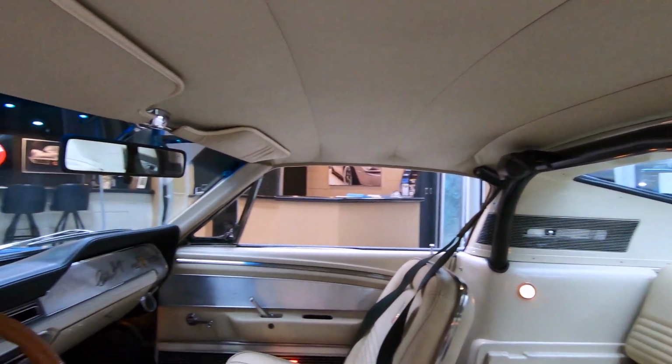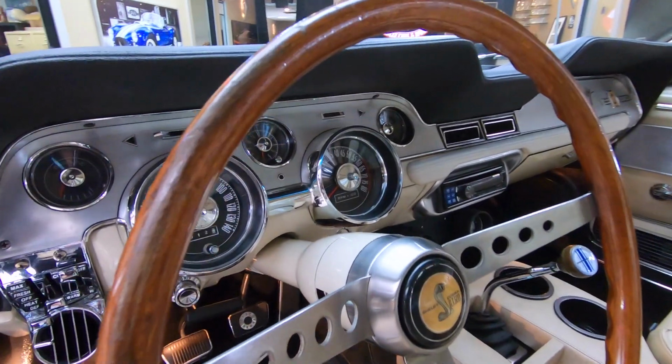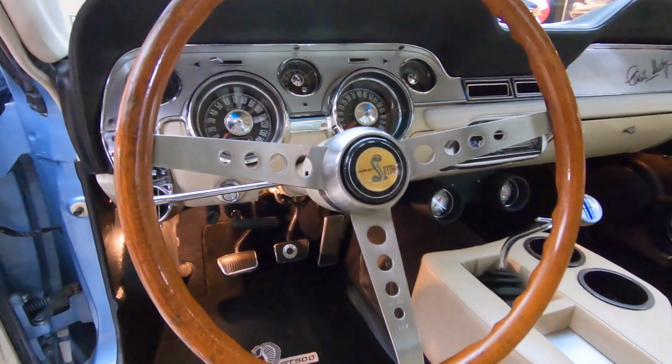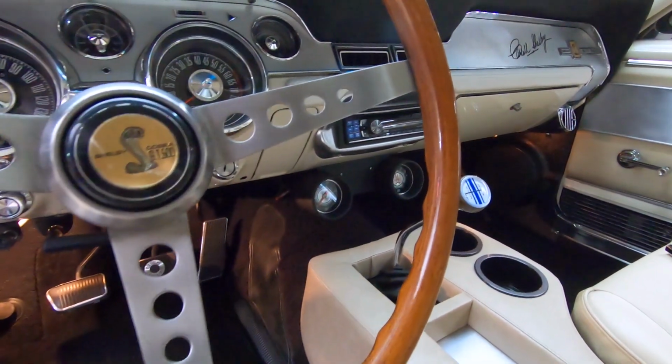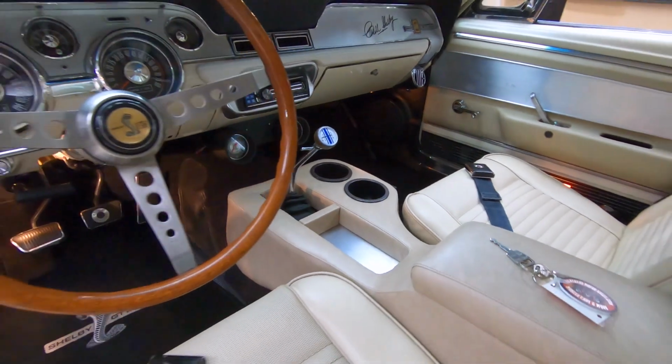Just beautiful. Look at all the chrome on the dash. That wood steering wheel, I just love it. We've got the rally pack there underneath the dash. It's got an aftermarket stereo in it. She is a beauty. Even cup holders in this Shelby, guys.